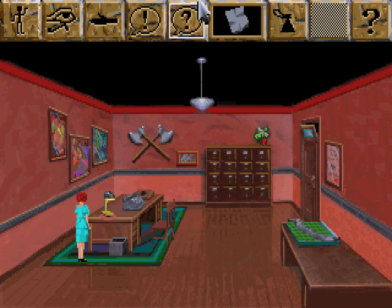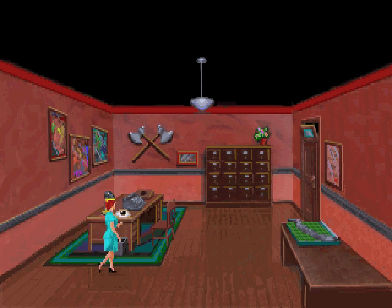Okay. Evidence of a fencing operation going on at the museum. Could that have something to do with the forged paintings? Maybe Ernie is fencing the originals? Interesting. Also, light bulb.